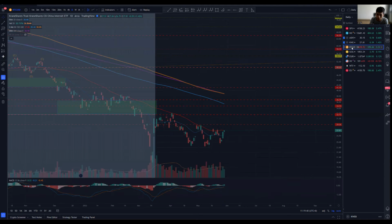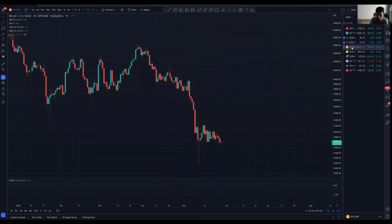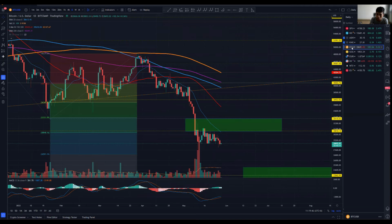And then finally, for Bitcoin, we do see some sort of divergence in the correlation pattern that we have seen with the US equity market. Bear in mind that even though we did close a red bearish candlestick, we are barely near the key resistance or support zone that I mentioned over here, which is the 28.5K region.